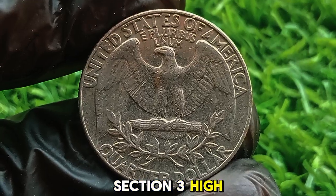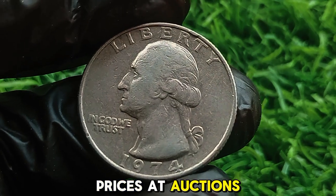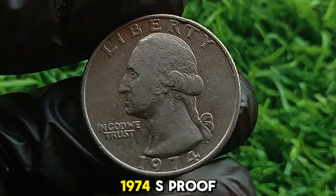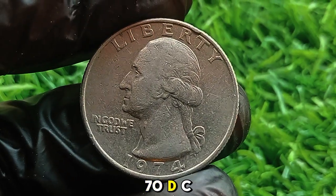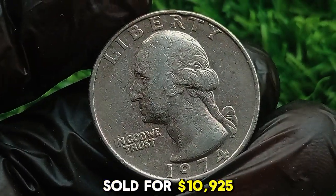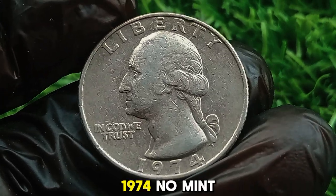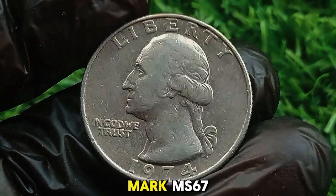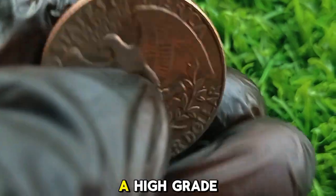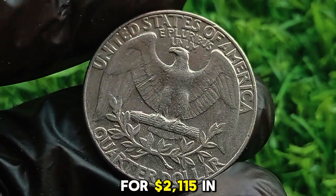Section 3. High-value examples. Certain 1974 quarters have achieved remarkable prices at auctions. 1974 S proof quarter, PR70 DCAM. A flawless deep cameo proof coin sold for $10,925 in 2009. 1974 no mint mark, MS67. A high-grade example without a mint mark sold for $2,115 in 2020.